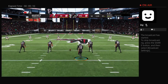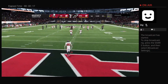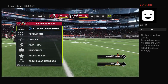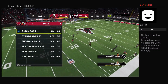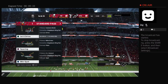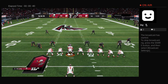Two teams more than ready to get this one started. And we are underway from Atlanta. Jadon Mickens now from his end zone. First and 10, and kind of tipping their hand at running the ball. Three tight ends are out there.